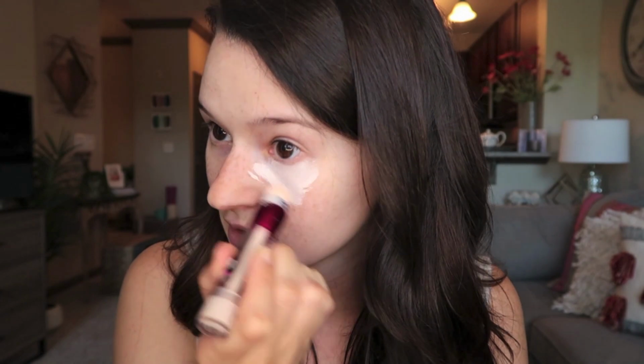So Honey did not pick out my concealer because I do only have one that I really use, which is the Instant Age Rewind from Maybelline. So I'm gonna go ahead and just apply this. I really like it because it is drugstore, which is super nice because it does not have the hefty price tag, yet it works very well.